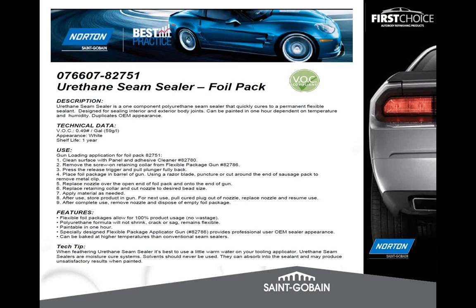When feathering this particular urethane seam sealer, it's best to use warm water when tooling it. Urethane seam sealers are moisture cure, so if you add some moisture, it gives you the ability to tool the product, make it flow a little better depending on what you're trying to do. If you use solvents, it'll tend to make the product dry kind of funny. I've seen some people use solvent in little areas, and all of a sudden it's not as smooth, it doesn't look as uniform as the rest of the seam, so you can almost tell when they've used a solvent. So this particular product, because it is a urethane, is best tooled with warm water.